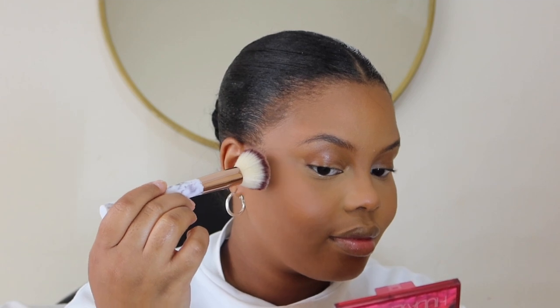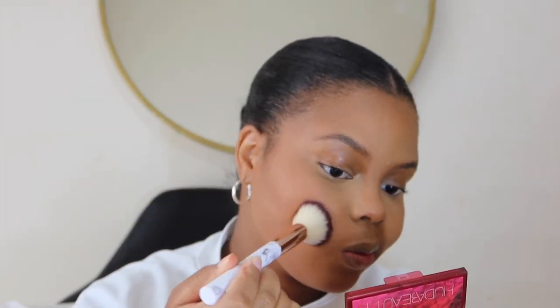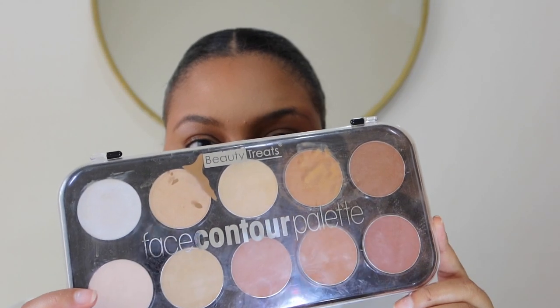So I'm gonna tap off the excess. And then with this Beauty Treat face contour palette, I go over this area.